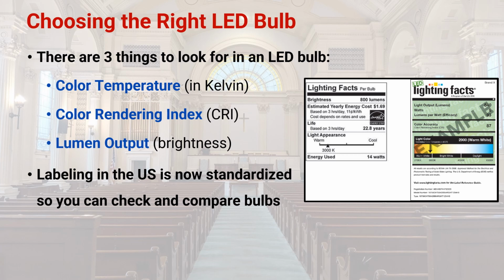Did you have a 100-watt bulb? Did you have a 60-watt bulb? What's the equivalent to that? As of 2007, when this rule was passed, they standardized lighting information on light bulb packages. So we have nutrition facts for food. We now have lighting facts for light bulbs. So you refer to this label on the package and it will give you all this information except possibly CRI.